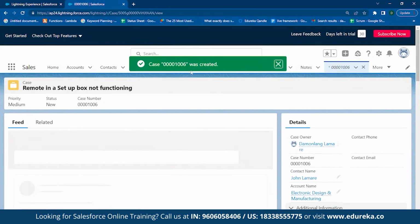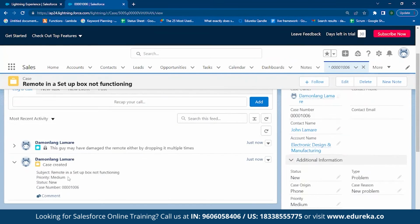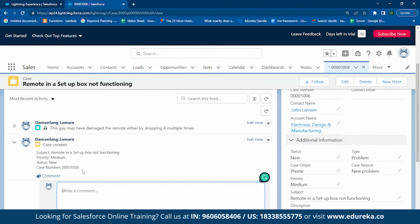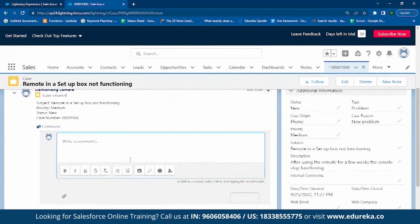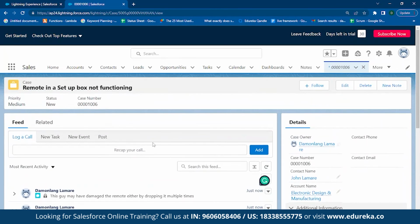Now everything once the case is created is appearing in the feed. So we have created a case. This is the subject, and then see the priority, it's medium, status is new, and the case number is this. Now the comment is where you can put another internal comment so that you don't want the user to see except for the members of your organization. So this is an internal comment added to it.